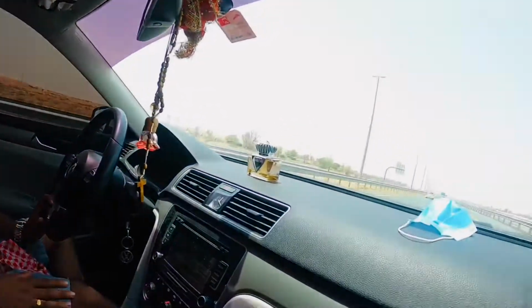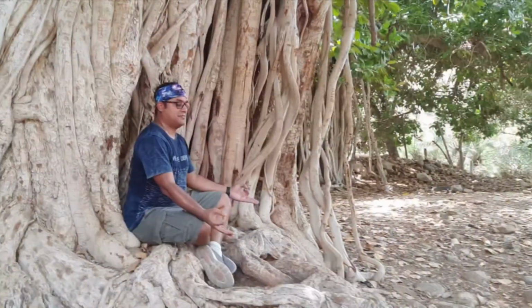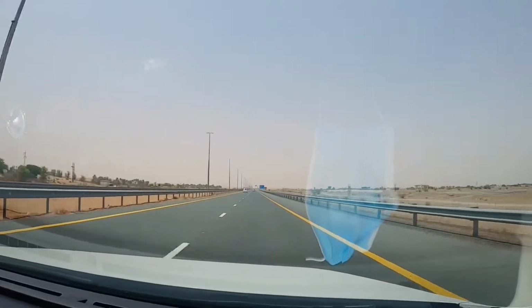I am on my way to Madha, Oman, to visit the Banyan tree. It is approximately 1 hour 24 minutes by road from Dubai to Madha. It takes approximately 123 kilometers. This time we are a 4 people team and we are planning to visit the Banyan tree in Oman.